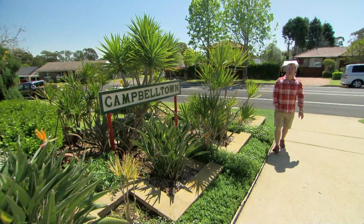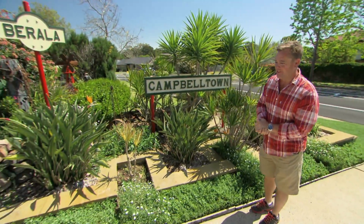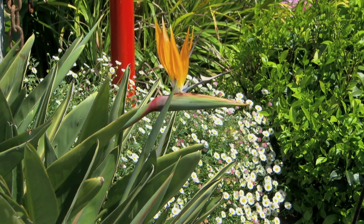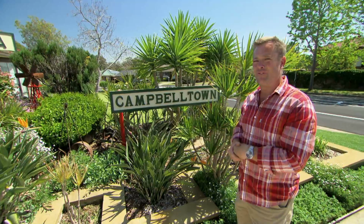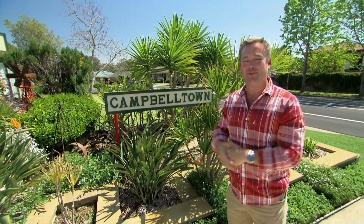So yeah, the garden's beautiful because of all the ornaments about the railway, but it's actually a really smart garden as well. Look how thick and dense all these ground covers are, so you don't have to worry about weeds. And then you've got strelitzias, cordyline, yuccas that are easy to look after. You're not pruning and hedging all the time and worrying too much about watering or feeding either. They look after themselves, which means Terry can tinker and make more stuff for his garden.